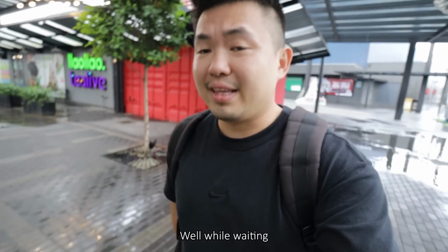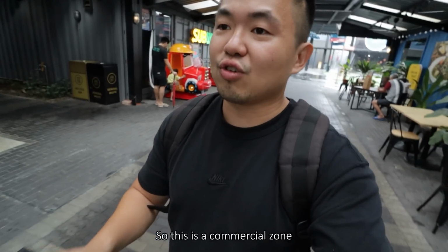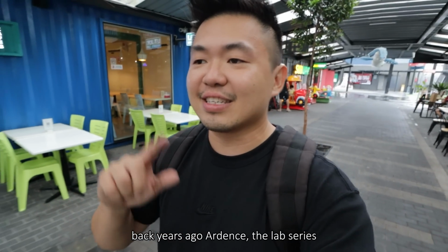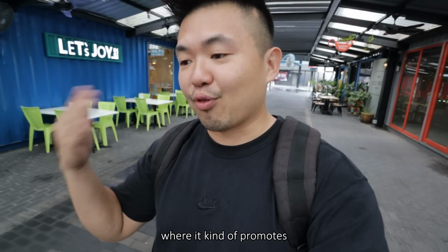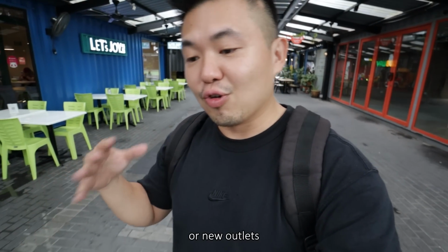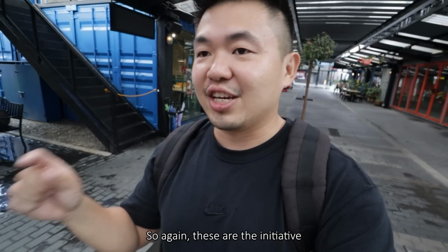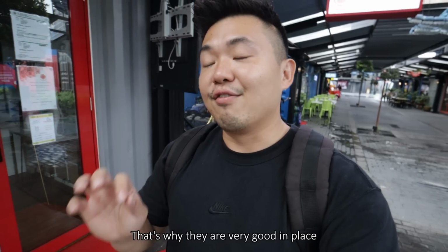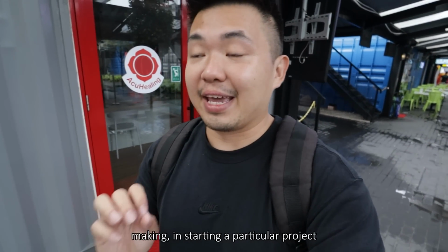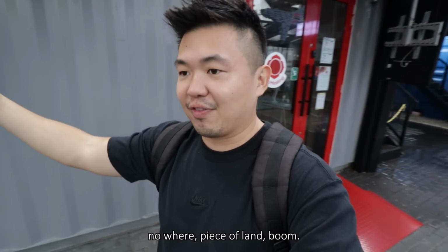While waiting for the rain to kind of stop a little bit, let's grab lunch around the eatery areas. So this is the commercial zone that they kind of started back years ago, Ardence, the lab series, and they have this in most of their townships where it kind of promotes brand new restaurants or new outlets in trying to bring up a particular address. So again, this is like the initiative of the developer in trying to kickstart a particular location. That's why they are very good in place making, in starting a particular project all together from a nowhere piece of land. Boom!